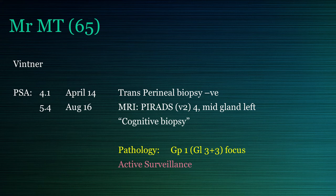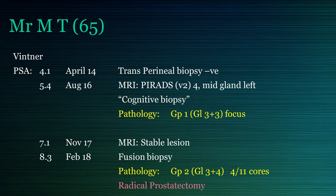However, sadly, things changed over time. This is the lesion that we targeted. His PSA rose, went up to 7.1, then up to 8.3. So we re-imaged him, and interestingly, the repeat MRI showed no significant change. But because the initial biopsy wasn't quite as accurate, we went on to have a fusion biopsy done, and the lesion was upgraded, and he elected to have a radical prostatectomy.